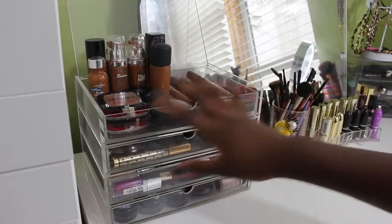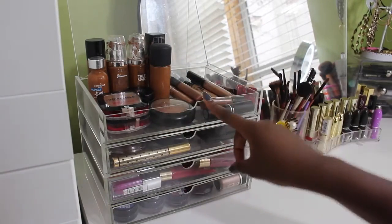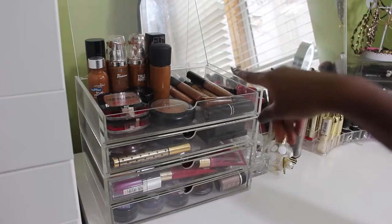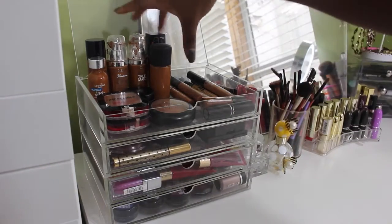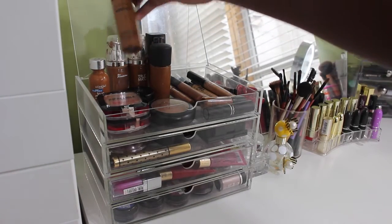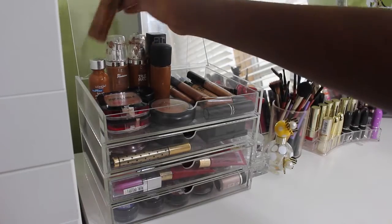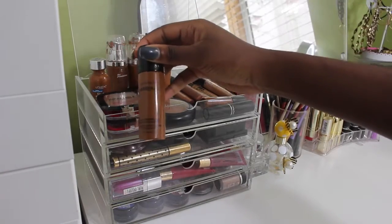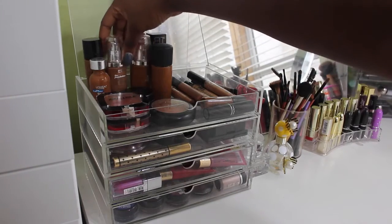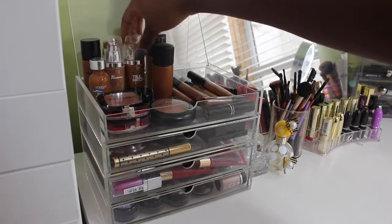Starting with the top is basically just all my foundations and powders that I use on my face, and concealers. Up here are all my foundations that I use. I've got a Bare Minerals Bare Skin here. I've said in another video that I don't really love this one. It's not really the perfect one for my skin tone, but I've just got that here. I've got 2 L'Oreal True Match foundations in 2 different shades.